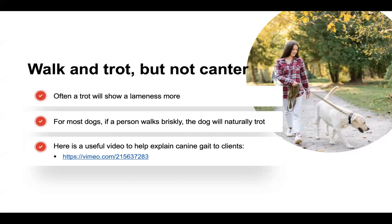And in terms of guiding them on gait, there's a link there. It's not my video link, so whoever posted that link, thank you to them, because it's a really nice, clear video for owners as to the different gaits of a dog. That's helpful.